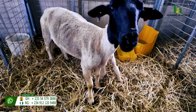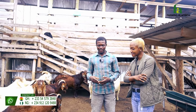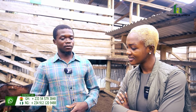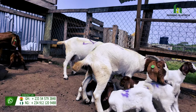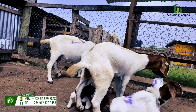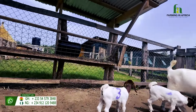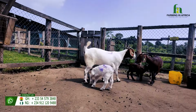I see. And since it's just 1, the mother is able to actually take good care of the kid. That's why it grows very fast, because the two are sharing feed from the mother at the same time, while the one is just getting everything. So that makes the sheep grow faster than the goats. I see.